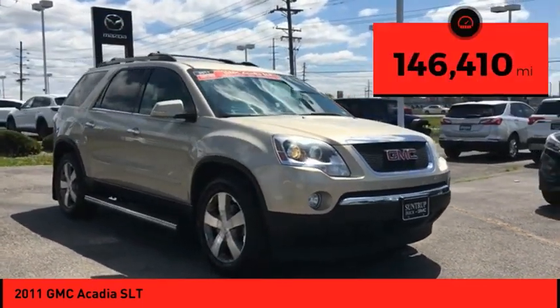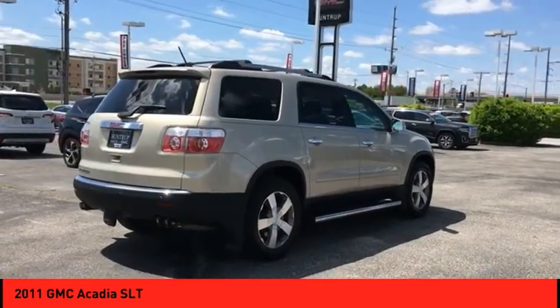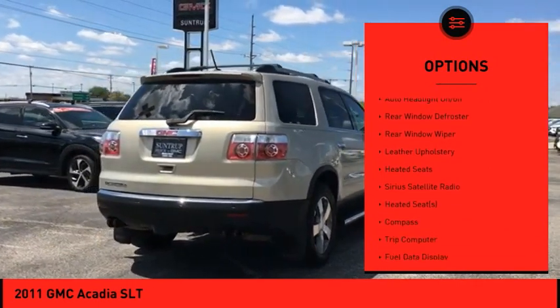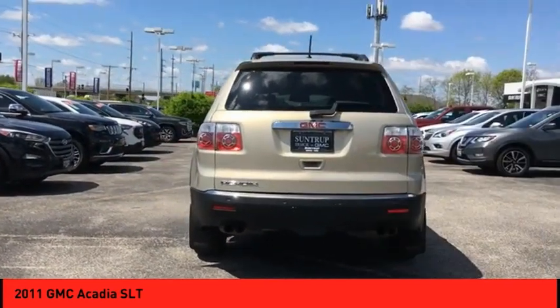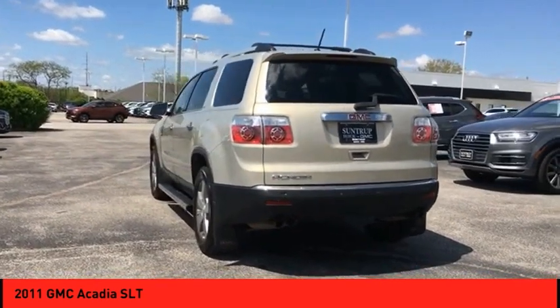This vehicle has less than 150,000 miles. Here are some of this vehicle's great options: electronic stability control, heated outside mirrors, power mirrors, traction control, auto headlight on/off, rear window defroster, rear window wiper, leather upholstery, heated seats, Sirius satellite radio.